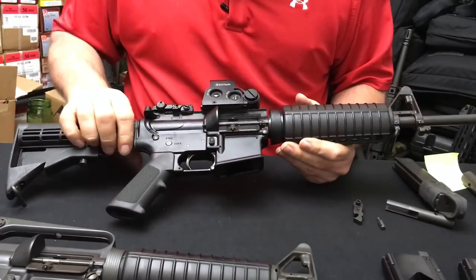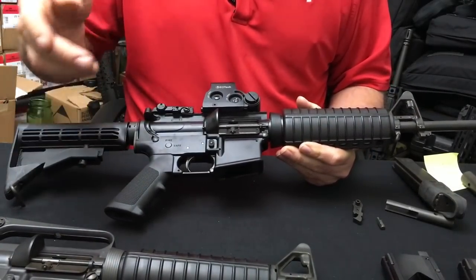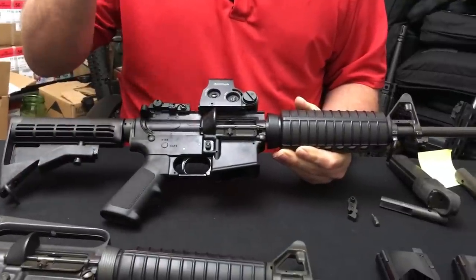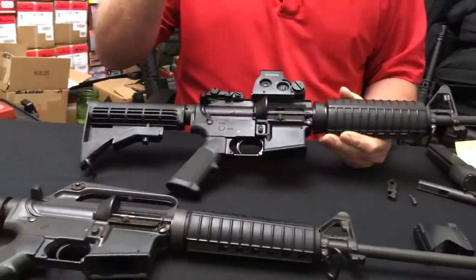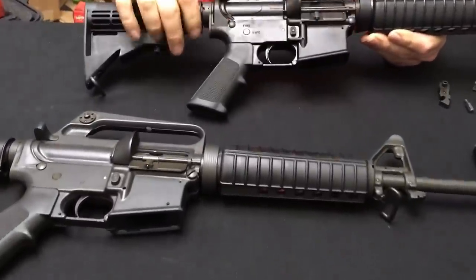Lower receivers are now all completely push pin. You went from the original rifle with the screw and collet, then you went to a pin with just a screw on the left hand side, and then you went to the proper push pin.